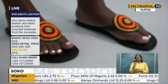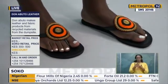So, guys, this is definitely something you should purchase. Most definitely. Good leather, and also you're doing a good cause because we are looking at the environment. Yes. Please remember, SOKO is for a good cause. Why we are doing SOKO is not only to support small businesses, but actually put food on other people's tables.